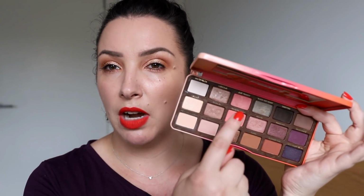Now this was so hyped and I didn't get it. I think this is quite a muted, muddy palette. So even though there are a couple of peaches, it's majority brown, majority cream tones, some dark shades. Yes, this is really basic, and again, probably similar to the chocolate bar palette, this is very wearable for a lot of people. There are definitely some shades that perform a lot better than others.